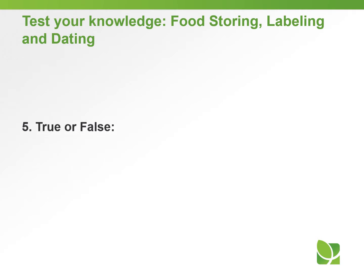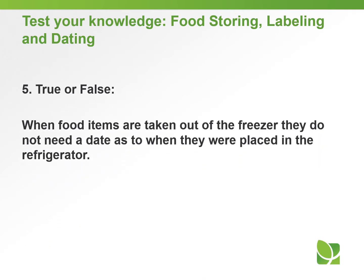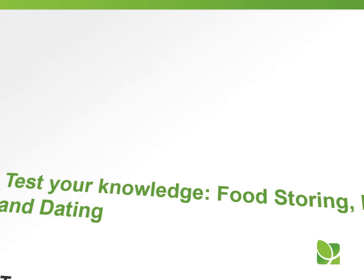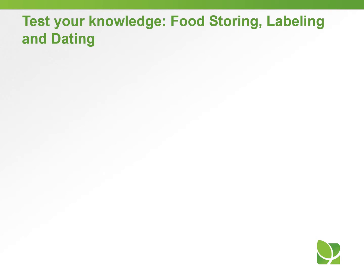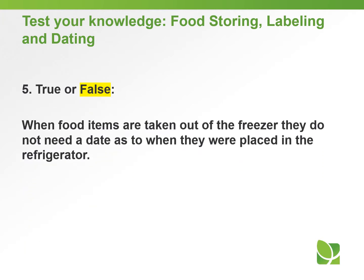Question number 5, true or false? When food items are taken out of the freezer, they do not need a date as to when they were placed in the refrigerator. And the answer to question number 5 is false. When food items are taken out of the freezer, they do need a date as to when they were placed in refrigeration.